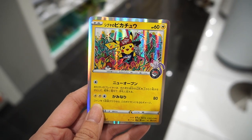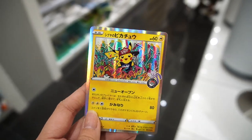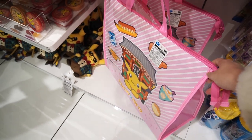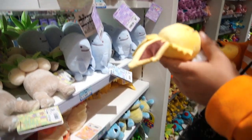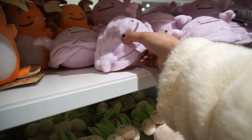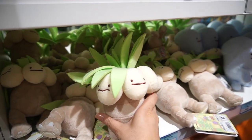They just gave us a free Pokemon card when we walked into the Pokemon Center. How cute is that? This bag is adorable. I kind of want it, but I don't know what I'd use it for. Like, would you hang them? Because I probably wouldn't hang them. I like these ones. So cute. Oh my gosh. So freaking cute. Executor ditto.